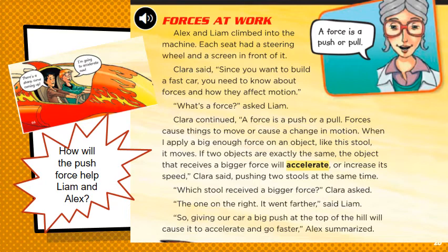Clara continued, "A force is a push or pull. Forces cause things to move or cause a change in motion. Motion will mean movement. When I apply a big enough force on an object, like this stool, it moves. If two objects are exactly the same, the object that receives a bigger force will accelerate or increase its speed," Clara said, pushing two stools at the same time.